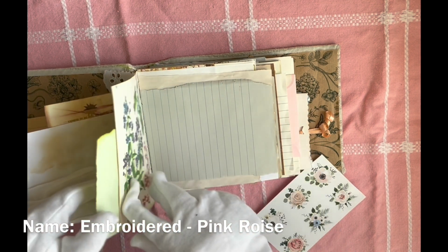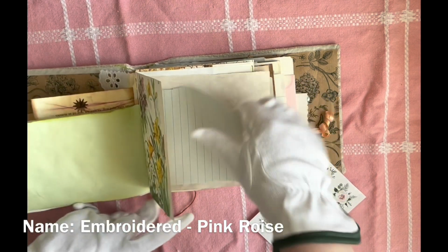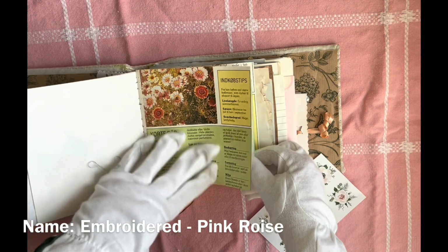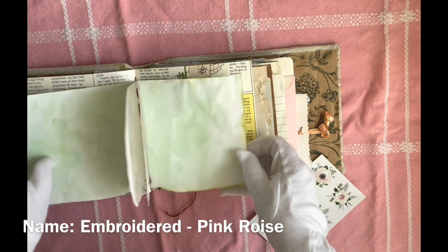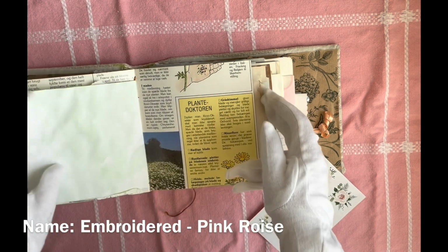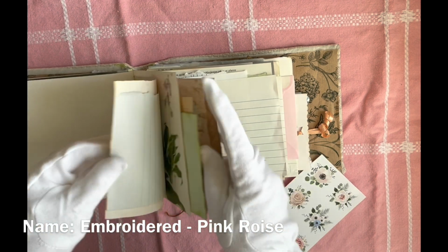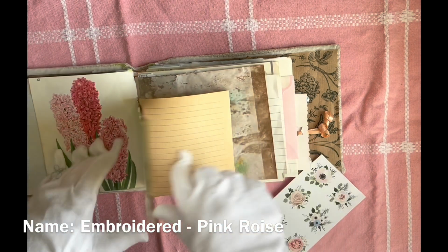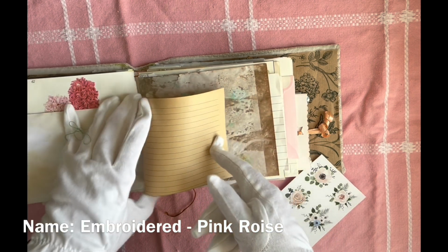And then we also have some green paper, and we have some floral book page and writing paper, tea-dyed paper, more book page, encyclopedia page of the colours for the yellow and the green, tea-dyed coffee paper, and then in the centre we have a doily, cactus lights, lots of book pages and areas to write and embellish.